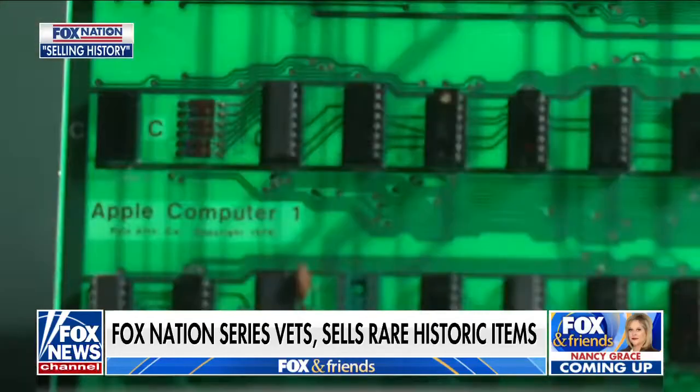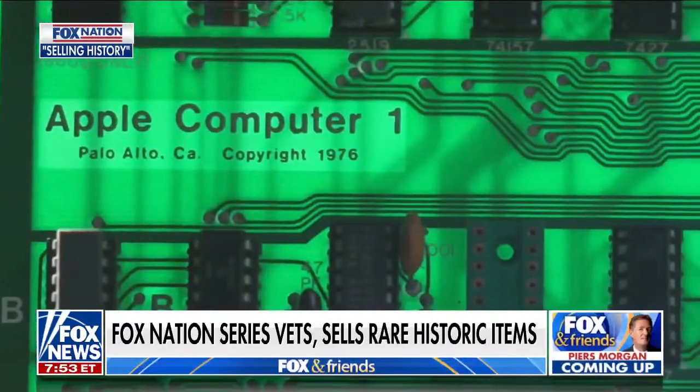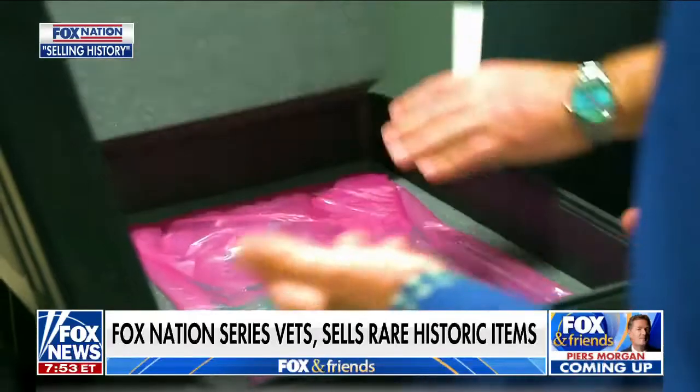How much will you pay for a putter President Ronald Reagan once used? How about an Apollo hand controller or an original piece of Apple technology? It is the board that changed the world. A revolution in tech. Wow, it's like Christmas morning opening these things.